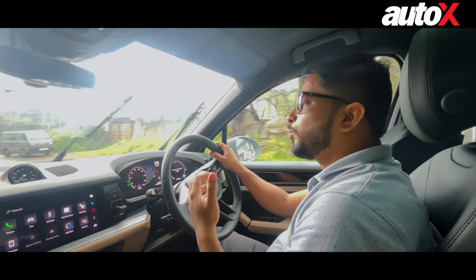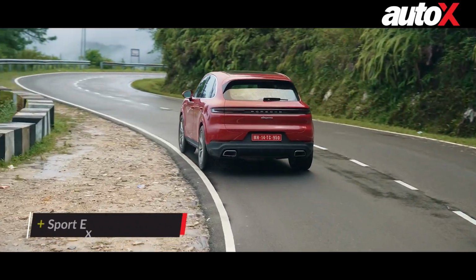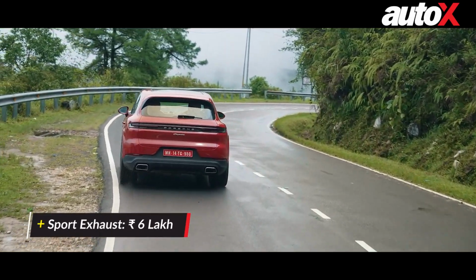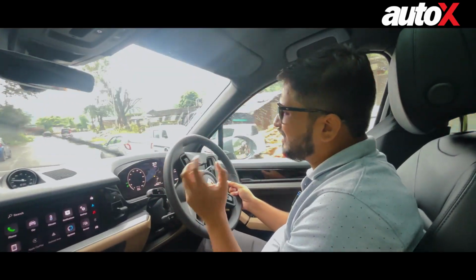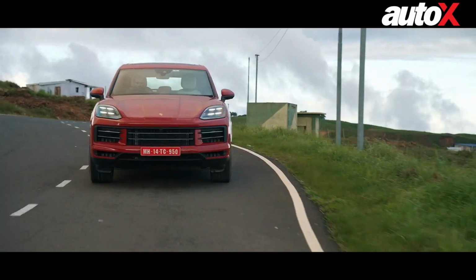Of course, if you want more noise, in the sense more sporty noise, you have the optional exhaust, which is for 6 lakh rupees, but even then it's not that loud. But yeah, it does make a little bit of difference.